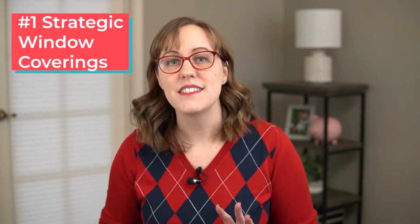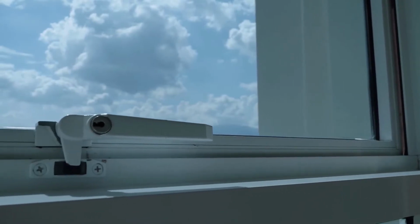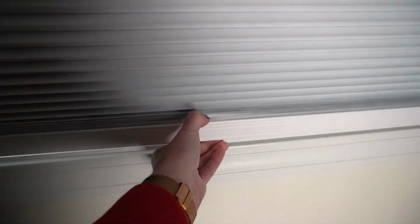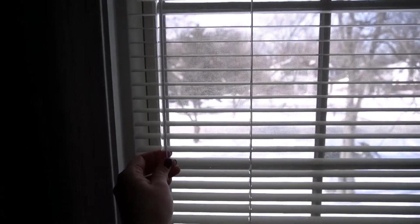The first step is choose window coverings strategically. Windows are one of the worst things for echoes because it's a big flat piece of hard glass. So any sort of window covering is going to help reduce the echo in the home, but choosing strategically can make a big difference. For example, if you're looking at shades or blinds, you're much better off if you choose a softer covering, such as a pleated shade or a Roman shade, as opposed to a harder covering like blinds made out of metal or wood.